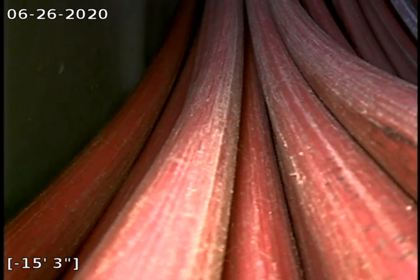Alright, so we were investigating the crawl space of the duplex here. Found that there is a suspended PVC throughout. It looks really good. It's connected to cast iron stubs from the original plumbing in the home, and looks good.